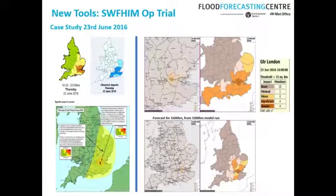And essentially, all it does is it looks at an ensemble of runoff, and it compares that to an underlying impact library. And it gives you some idea of where impacts might be, in a severity level and the likelihood, in kilometre squares, and also it upscales that to a county level. So initially, it could provide some good guidance for our flood guidance statement.